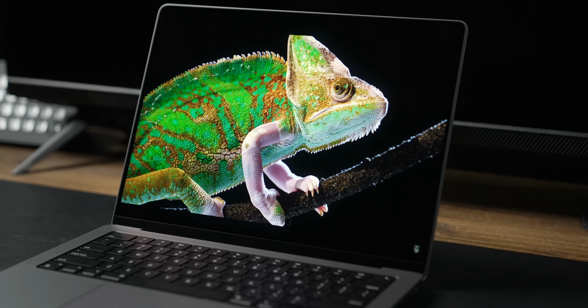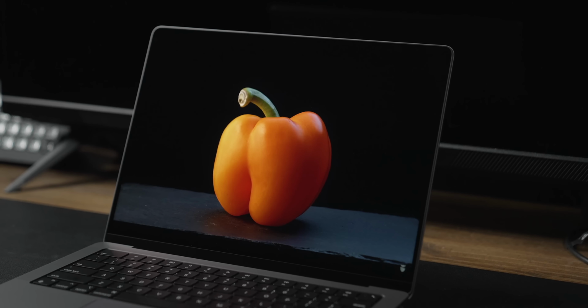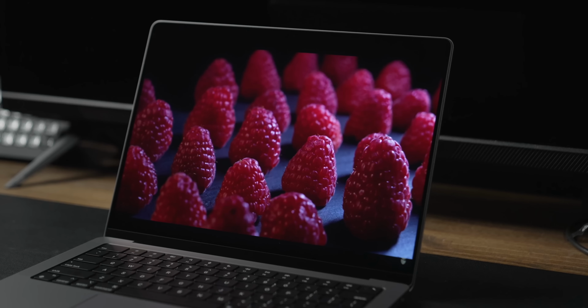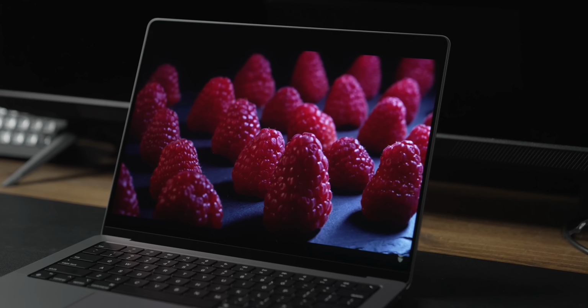It's 120 hertz. That probably makes this computer feel way faster than it is, which it is fast. We're gonna talk about it in a minute. The screen is just amazing to look at. The darks are dark, the brights are super bright. The screen gets so bright, I get a suntan from it. It's a fantastic display to look at. It's very accurate. Nothing more to say about the aesthetics except that it's a MacBook.